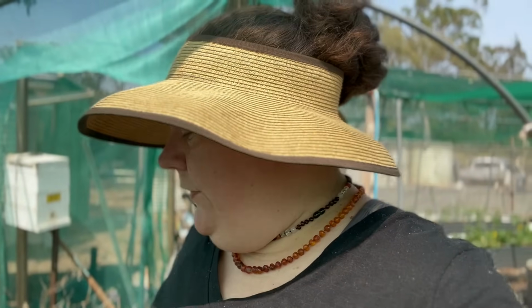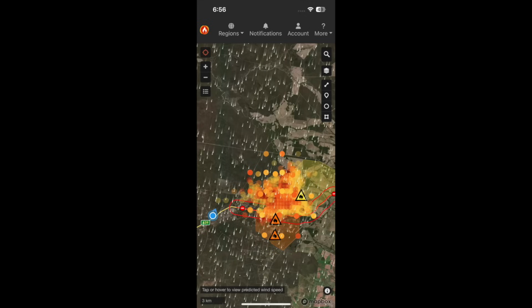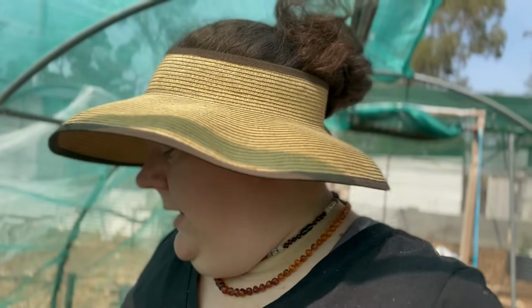But yes, mainly the reason for the video was because I'm getting a lot of people reaching out in regards to the fires. So I'll put a little screenshot from the app here, but they're about 7 or 8 kilometers away and they're not heading this direction at the moment. So for the moment we're okay. We are obviously keeping an eye on it and planning if we need to.